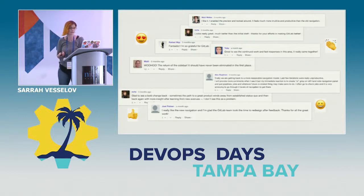The results were overwhelmingly positive. Most users found that the new navigation was easier to use, and they welcomed the change. And again, remember, this was not rolled out to everyone. This was rolled out to anyone that wanted to go ahead and switch it on and take it for a spin. But as always, there were some things that we really needed to work out.